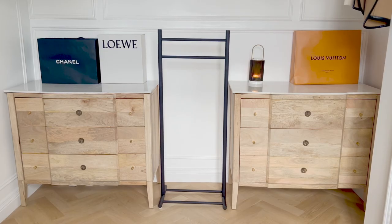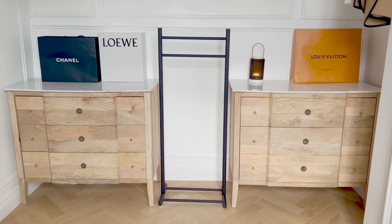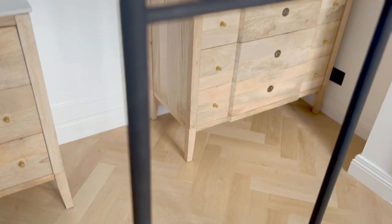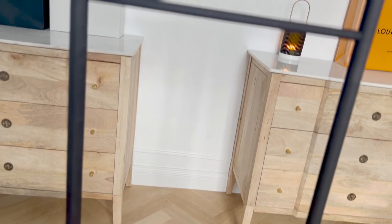I was also really keen to ensure that I found a solution that was not too high, because I'm going to end up having a beautiful art piece placed above my two chests of drawers, and I do not want anything to disrupt or distract from that art piece once it is finally in place. Of course, what's also great about this particular option is that it matches the black color of the wall hang rails that I already have, so it blends in, I think, quite well.